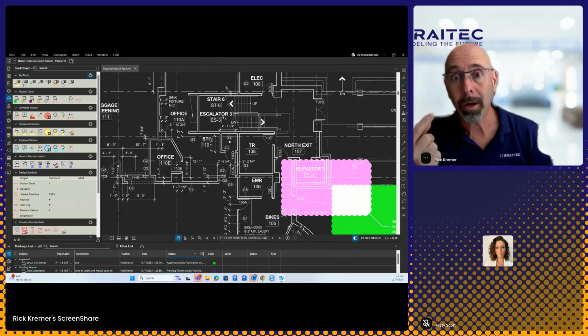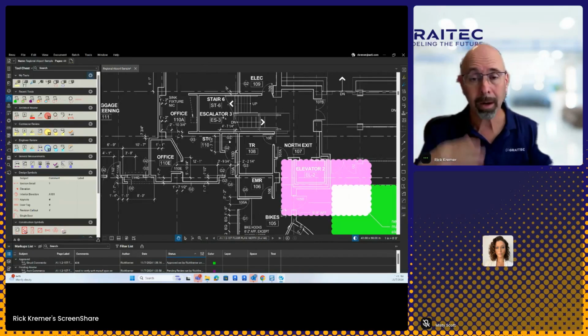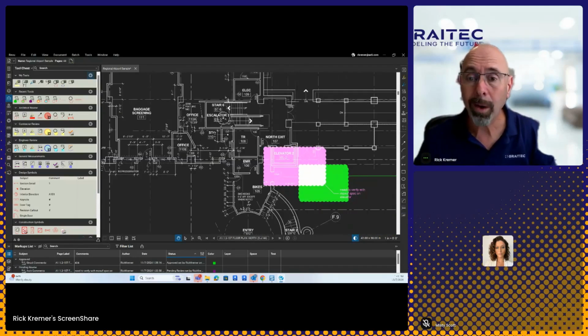So if you have a high resolution monitor, and you're staring at it for 8 or 10 hours a day, this is really easy on the eyes. But maybe you don't want it to be black. You want it to be a different color.